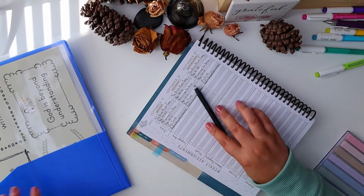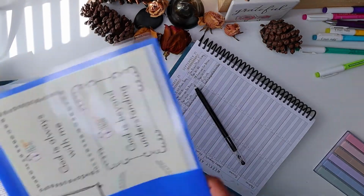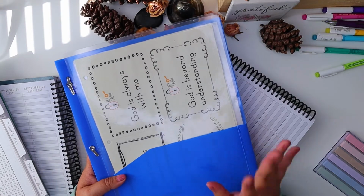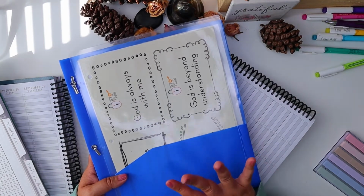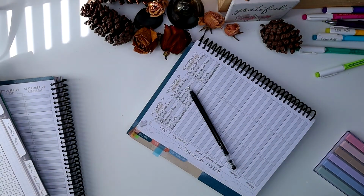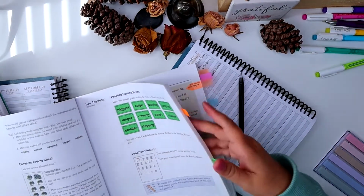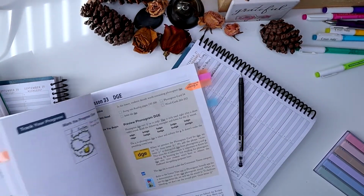And now I am ready to go to Language Arts. This folder, remember, will stay in the car. It'll go with us in the car, and I will show you eventually how I do things. So now I am planning on going for our All About Reading, and I showed you guys that we were doing lesson 26, and let me just make sure.